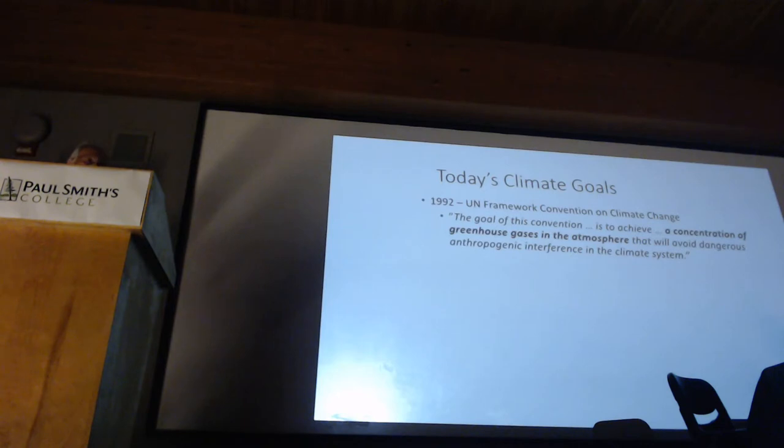And how do we get to the climate goals that we supposedly have? In 1992, the climate treaty was agreed to in Rio. It was the Rio Earth Summit, as it was called at the time. And it had a very simple statement, which is scientifically correct. Not all treaties are scientifically correct in their statements.